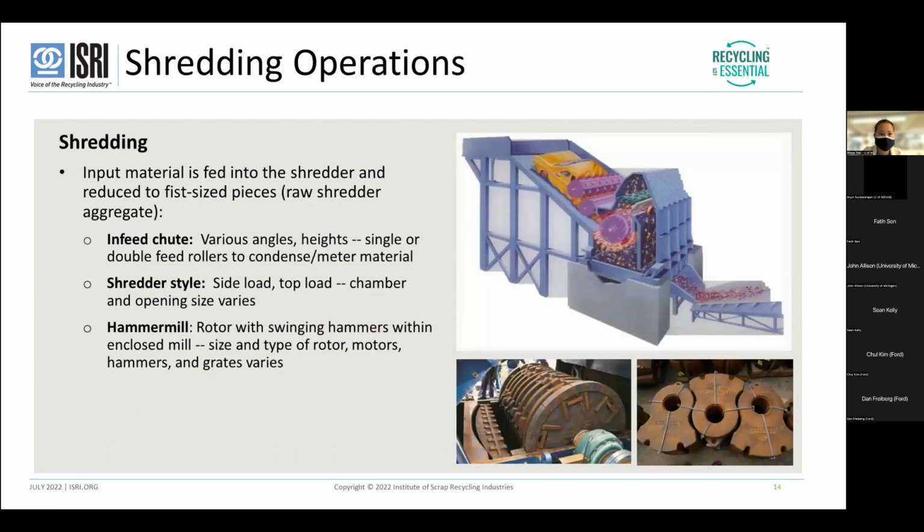So the shredding itself. On the right is a diagram of a shredder. You can see a vehicle being compressed by double feed rollers going into the hammer mill itself. And you can see the particles inside the hammer mill moving around, and they drop through the grate and come out on a conveyor for later separation. There are variations in in-feed chutes in shredder style, side load, top load.